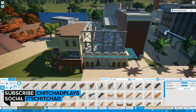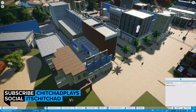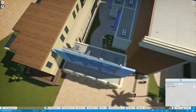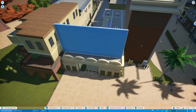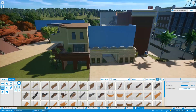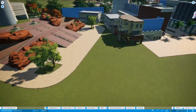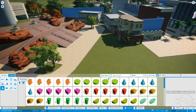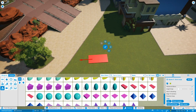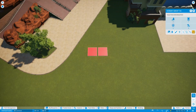My name is ChitChad and welcome back to another episode of Planet Coaster, where we are working on the studio theme park. Today we're going to continue working in the Power Rangers area of the park as we build a Zord from the series, which is going to be the Pink Ranger's Pterodactyl Zord, which will also be used as kind of a focal point for the Pink Ranger Pterodactyl flat ride that we'll be putting in this area of the park as well.